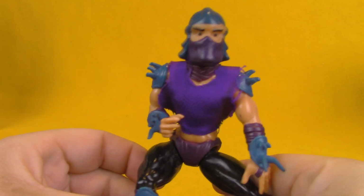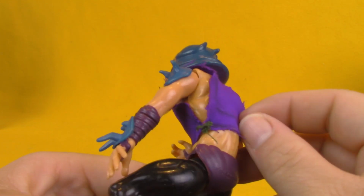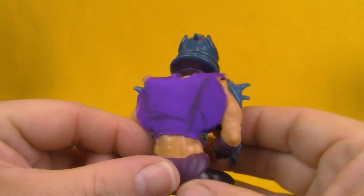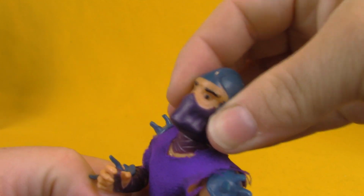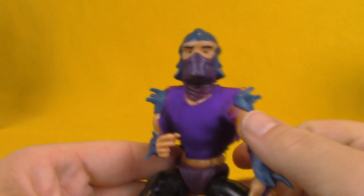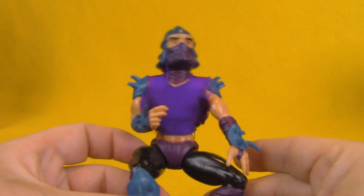I picked up this Shredder with this awesome custom shirt. I think this is absolutely hilarious that he has a homemade tank top on there. But the real reason I picked this guy up is that he's actually a soft head Shredder, meaning he's a first release. I have one in my collection, but it has some paint rub, and so this guy's actually going to replace him in the collection, but I am never taking this shirt off him.